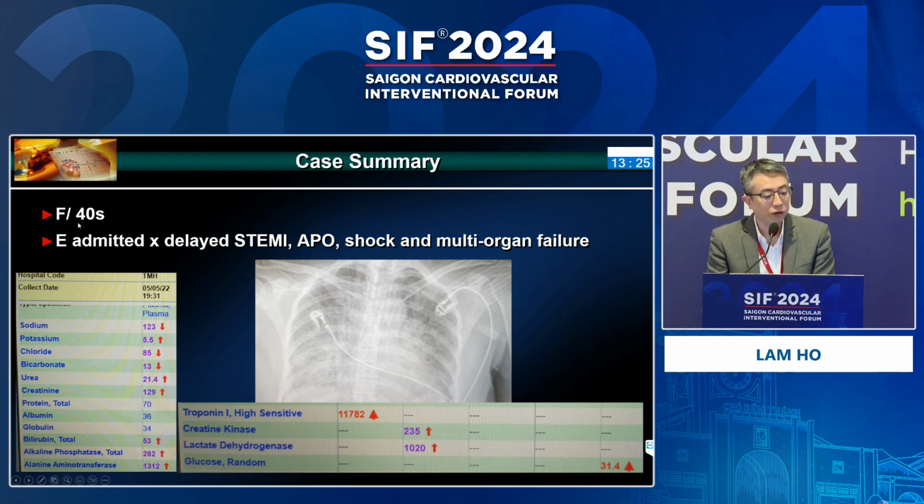The patient was 40 years old, very, very young. This time she was admitted for delayed STEMI, APO, shock, and multi-organ failure. You can see from the renal function, renal function sunk down, potassium very high, sodium very low. And you can see the liver function, ALT, ALP sky high. Congested liver; on chest X-ray, the bilateral lungs were congested. Troponin I and CK were a bit low because of the delayed presentation. Glucose very high, 31. So multi-organ failure.